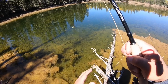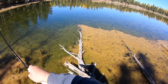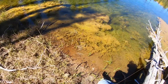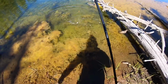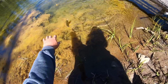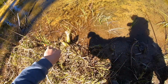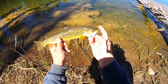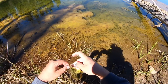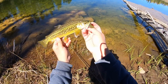Got him. Nice. Oh gosh, get out of there. Nice. I watched him come right over and eat it. That was so cool. Well, we're gonna keep this one too, so we have 2 eater fish. There we go. It's another nicer one. This is on the bigger size of the ones out there. There's not a whole lot of big ones, but there's a lot of fish. There we go.